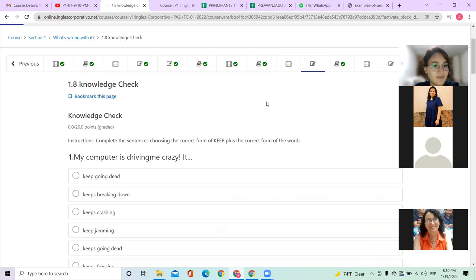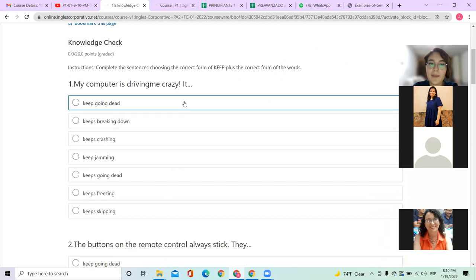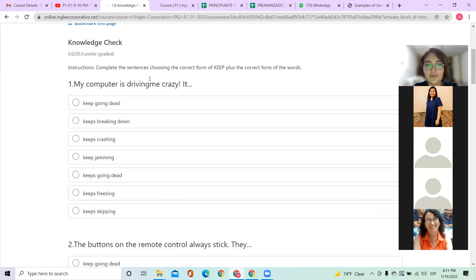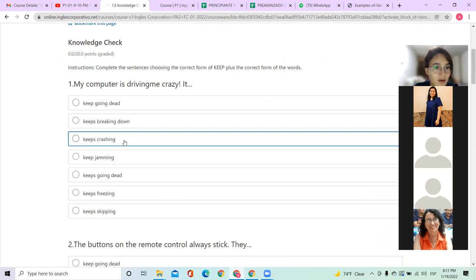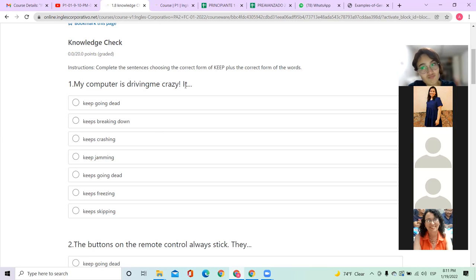Let's do the knowledge check. What's super important is that we can also locate the correct form of the verb. Which ones would be incorrect? ¿Cuáles estarían incorrectas de las que pueden ver aquí, of the ones that you can see here? Just because the tense of the verb is not correct. One and four. That is right. Because if I'm saying it, it should be keeps. So it keeps, right?